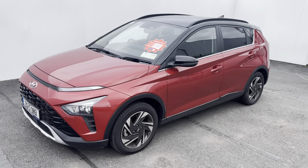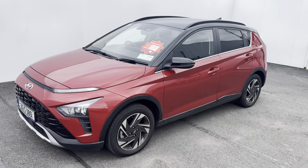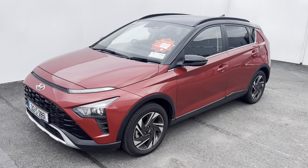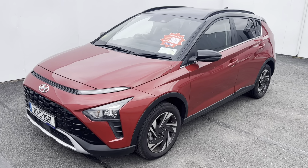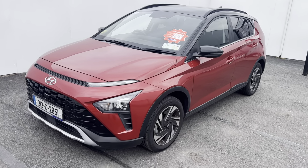Here's a quick look at this 2021 Hyundai Bayon executive model. This car is a 1.2 litre petrol with a 5-speed manual gearbox. The car that we currently have in stock at the moment is finished in the beautiful metallic red with a 2-tone black roof and has a full black cloth interior.